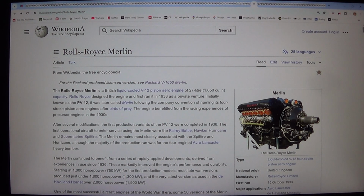The engine benefited from the racing experiences of precursor engines in the 1930s. After several modifications, the first production variants of the PV12 were completed in 1936. The first operational aircraft to enter service using the Merlin.